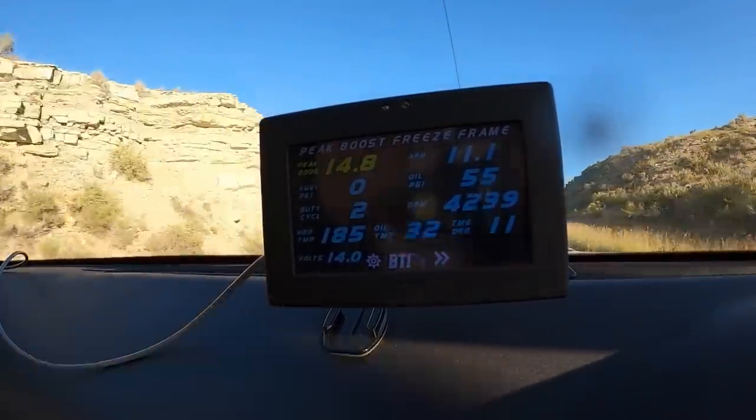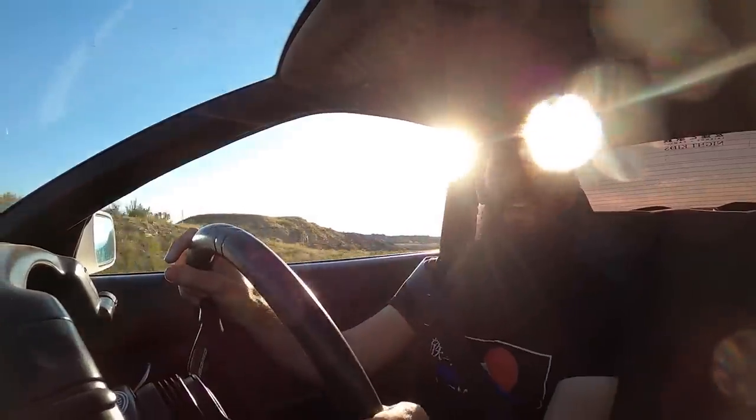God, this thing is so much fun. So that is almost 15 pounds of boost. So I don't think I'm gonna mess with it anymore. Obviously, we know the boost controller's working. We know the ethanol content is working. That's pretty much what we needed for our dyno now that this thing is back in Colorado. Can't wait to start driving it some more. It just feels so good.